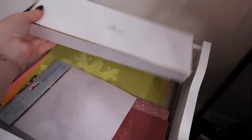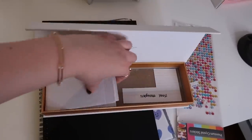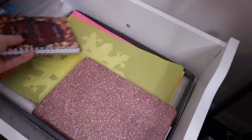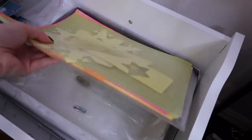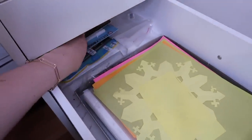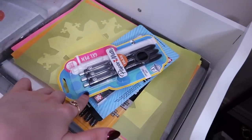Then I have this. This is a box that came when Live Love Polish sent me some of their nail polishes, and it was such a good box, so I kept it. And I basically like to keep pieces of paper in here. Then I have my transparent papers, some random notebooks. I like to use this random notebook that I got years ago to rip out pieces of paper to use in my journal. I have some random pieces of colored paper and some plastic sleeves and stuff like that. And then at the back I have some backups of things. So I have some backup pens, jelly roll pens, my favorite Papermate Inkjoy gel pens.